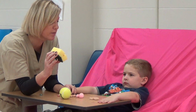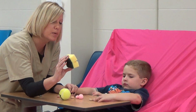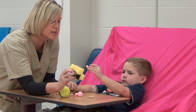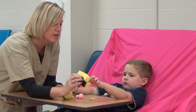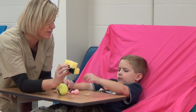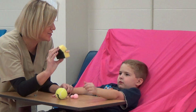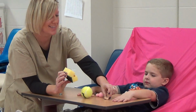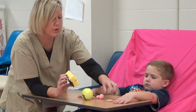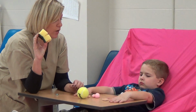And what I'm going to have Gavin do is, Gavin, I'm going to have you scoop up one of these, and I'm going to have you put it in the sponge guy's mouth. Can you do that? Good job. You see he ate that up? Want to put the other one in there? You get it in there? Good job. Excellent.